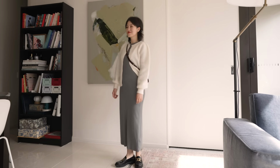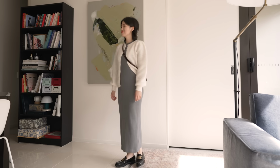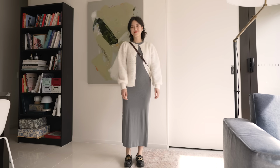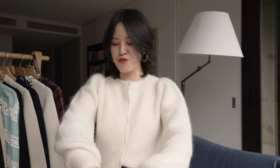I also like the idea of wearing this form-fitting dress and then putting this cardigan on top and just wearing it open. So this looks really nice because you've got something form-fitting and then you've got this chunkier, cozier piece. I'm wearing a tank top inside for reference. So this is sitting on my bare arms. I find it very comfortable here.